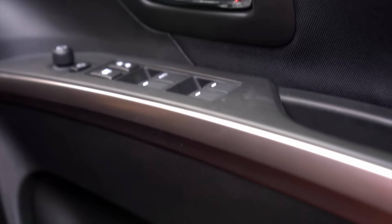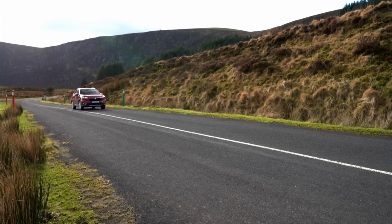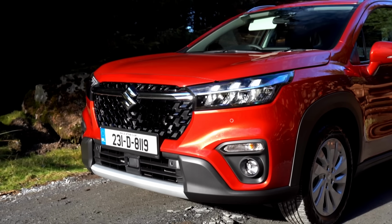The energy generated by the battery is enough to sail off from starts smoothly and totally under electric power, but full electric power for long distances isn't possible. It brings with it better fuel economy, lower CO2 and only a little more weight.